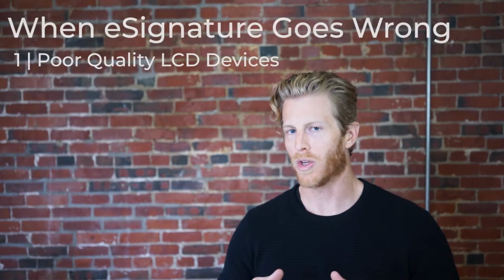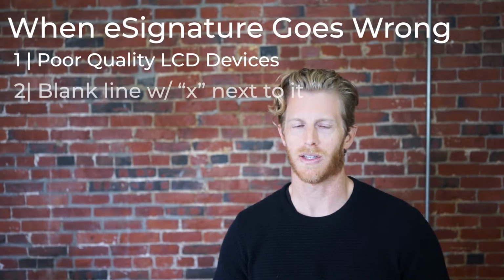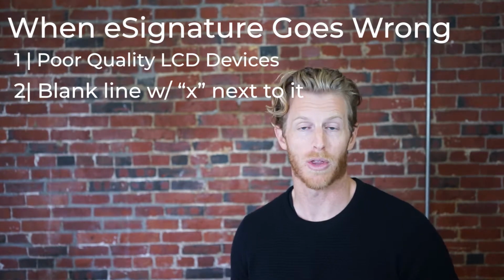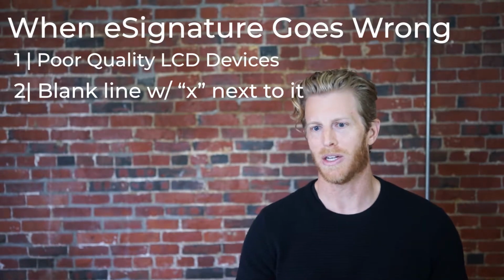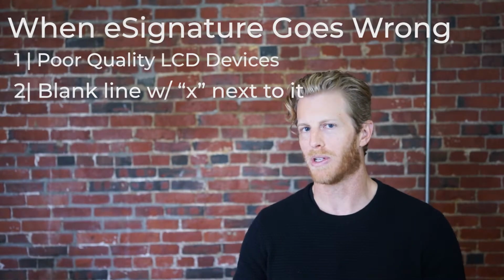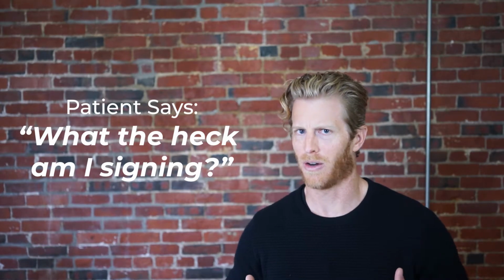Now, the other thing that oftentimes comes up, and this is a big problem that oftentimes causes the process to go back to paper, is you're asking the patient to sign off on a form when what you're presenting to them, on these LCD devices, is just a line with an X next to it. That might be okay if you're buying a gallon of milk, if you're buying a sheet of plywood at the hardware store, but asking the patient to sign off on a consent form or a HIPAA acknowledgement when you're just presenting them a line with an X next to it, that's a big ask of that patient. And a lot of patients are uncomfortable with that. They say, wait, what am I signing here? I don't know what I'm signing.